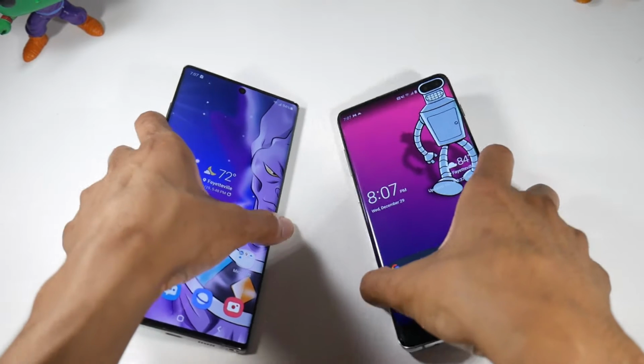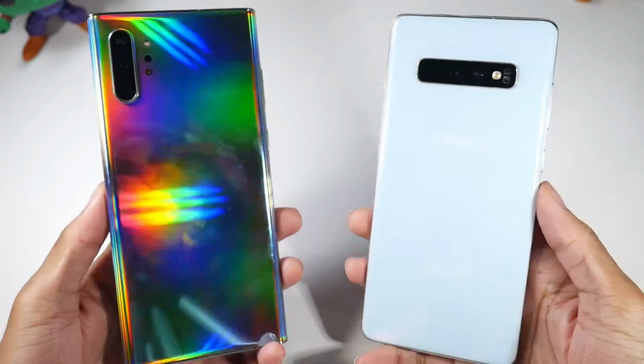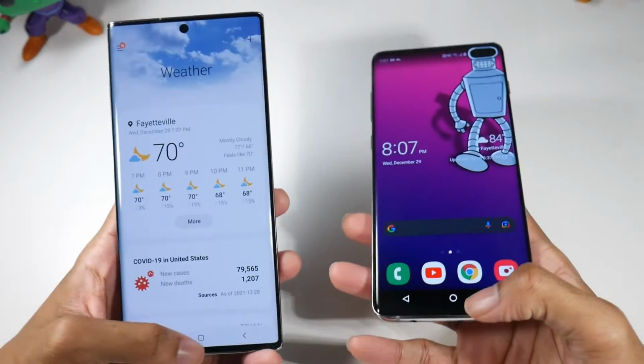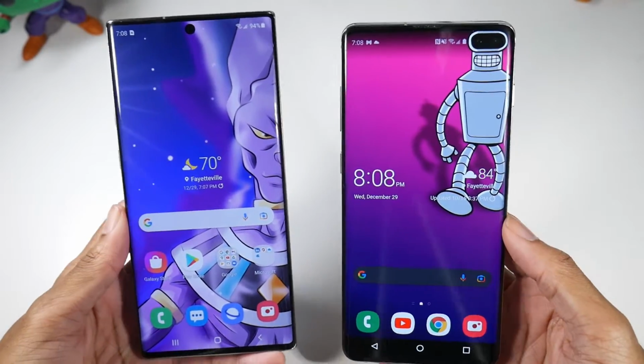Alright guys, we got a comparison today for the Galaxy Note 10 Plus versus the S10 Plus. So two older flagships. If you're in the market for an older flagship, which phone do you get here? So let's go ahead and get right into it.